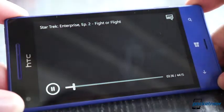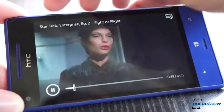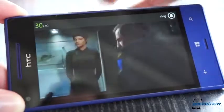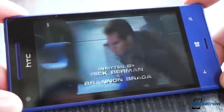One of the halo features of the 8XT is boom sound, HTC's forward-firing speakers paired with Beats audio, the first time such a combination has ever been seen on Windows Phone. And it works brilliantly.